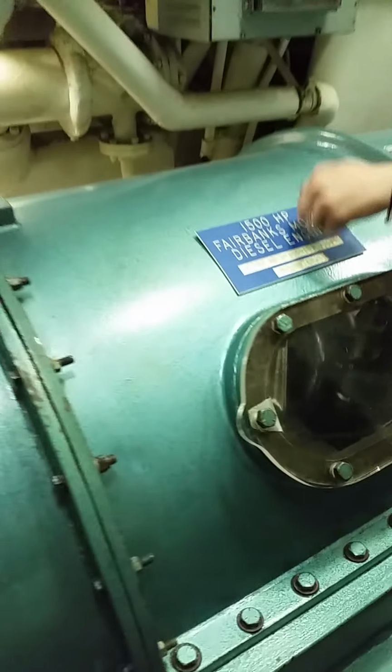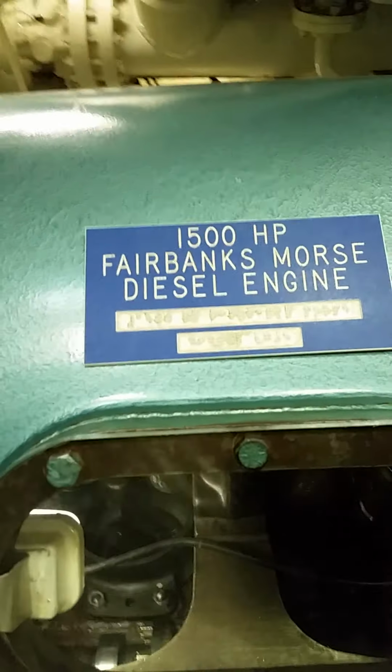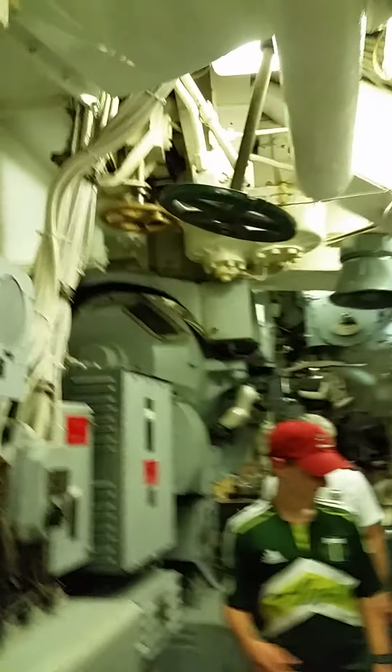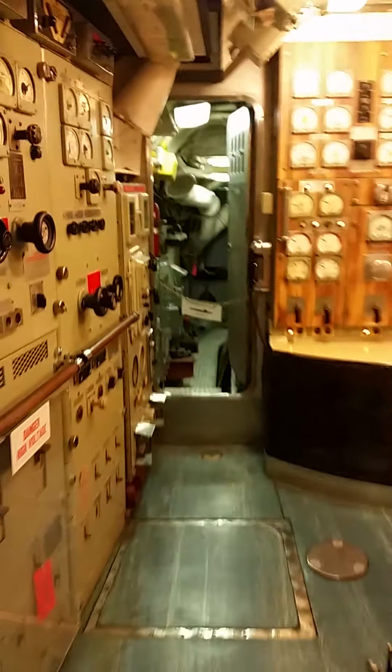This is the engine one. How many do we have? Oh, 15. 1,500 horsepower. Look at that bad boy. That's a big old crankshaft. Wow. This is really cool. HP, horsepower.